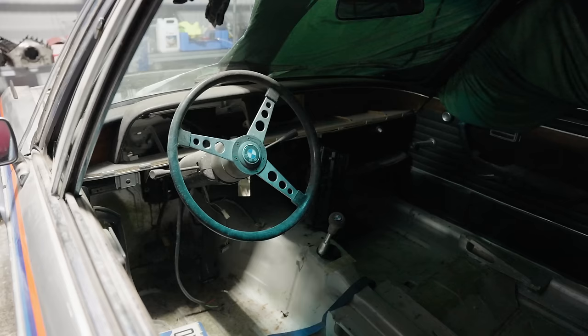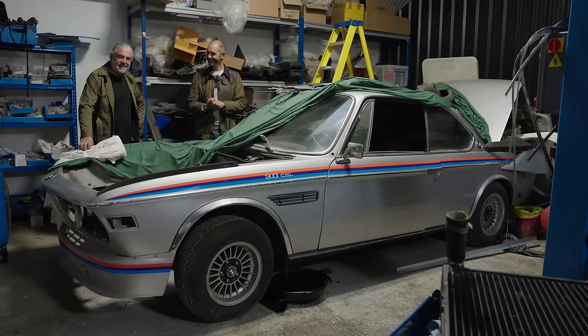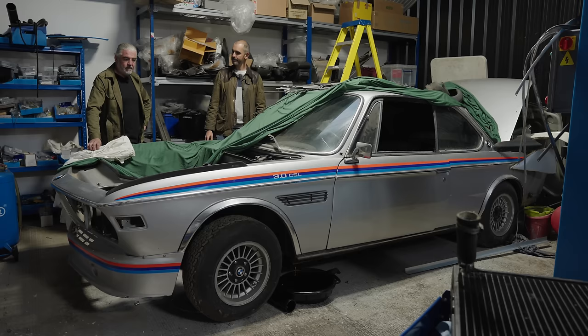But I was at the Festival of Speed once, and on the Cartier lawn was a CSL Batmobile with the Martini stripes and the big wings. And I thought, wow, what a cracking looking car. So what did I do? Got on the internet again. Where can I find one of those? So I bought this one a number of years ago now in America. A genuine one of 60-something left-hand drive CSL Batmobiles. So quite a rare, valuable car.